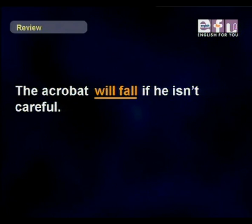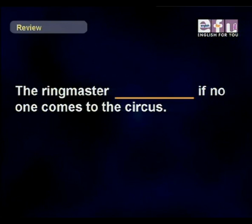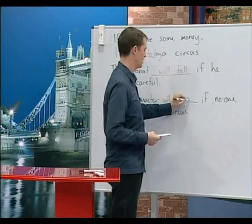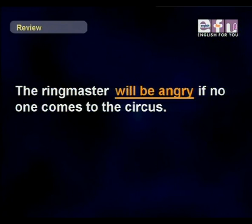Last one's for you, Rosa. The ringmaster something if no one comes to the circus. That's easy. The ringmaster will be angry if no one comes to the circus. Good. Excellent. Okay. The ringmaster will be angry if no one comes to the circus. Okay, great. Thank you very much, everyone.